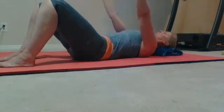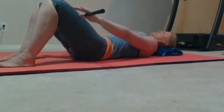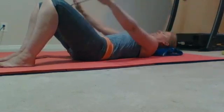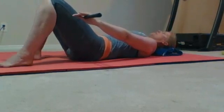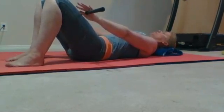Abs tight, just loosening off those shoulder joints and then control that back down. Do one more and come back down. So I'm going to keep this now, and I'm going to hold the golf club into my thighs. And I'm going to do a bridge position.